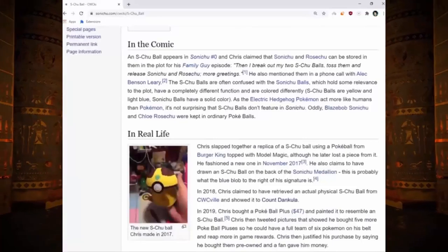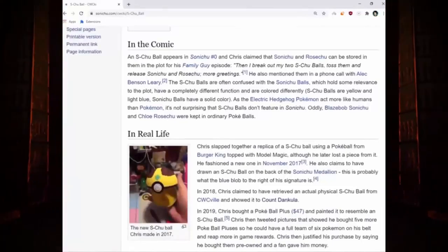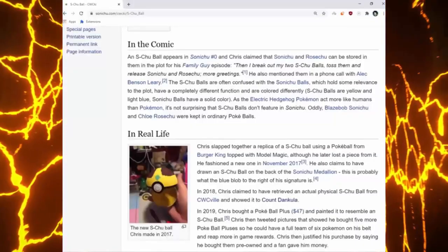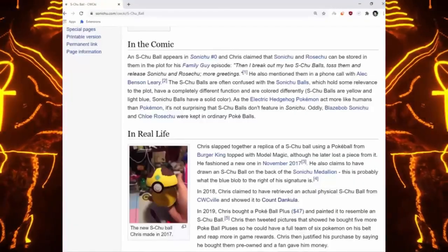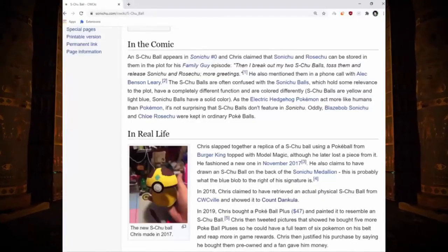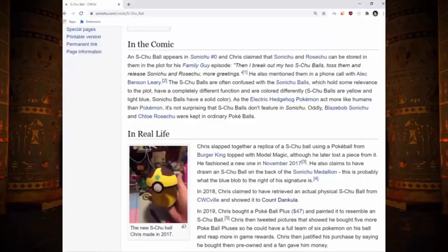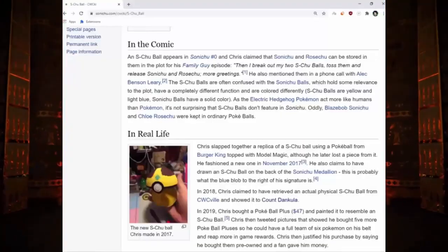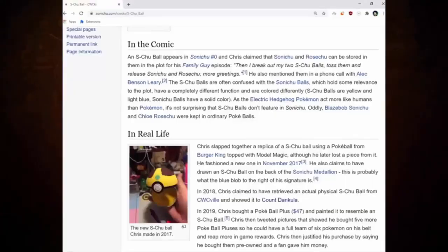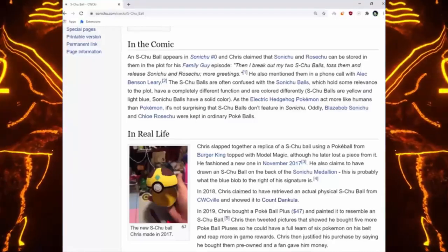In the comic, an Eschew Ball appears in Sonichu 0, and Chris claimed that Sonichu and Rosachu can be stored in them in the plot of his Family Guy episode. Then I break out my 2 Eschew Balls, toss them, and release Sonichu and Rosachu for more greetings. He also mentioned them in his phone call with Alec Benson Leary, the guy who made Asperchew. The Eschew Balls are often confused with the Sonichu Balls, which hold some relevance to the plot, have a completely different function, and are colored differently. Eschew Balls are yellow and light blue.